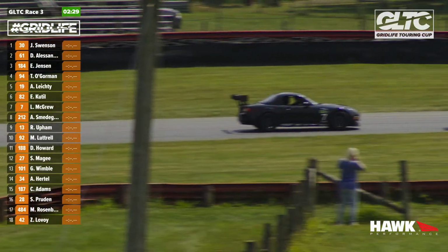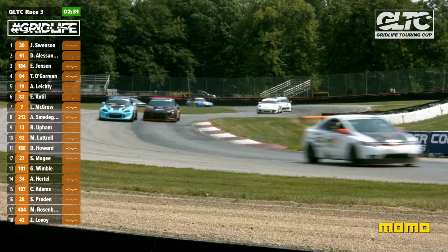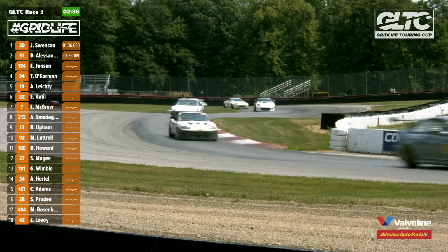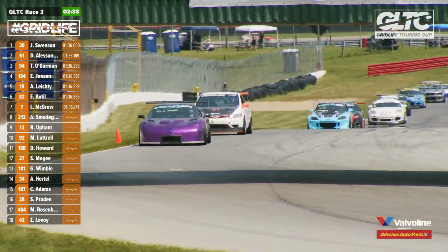And Luke McGrew, right there in that black number 7, sits 4th in the points. It's a bit of a gap between 3rd and 4th in the points, and you look at those numbers, and I'm wondering, did I just see O'Gorman?